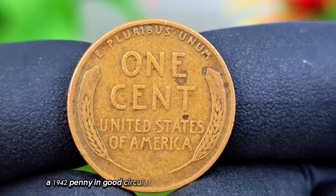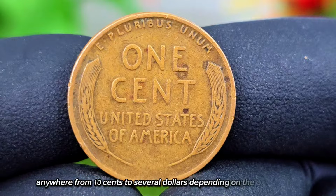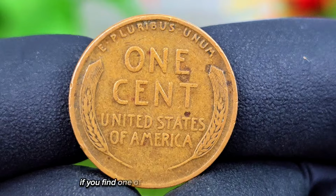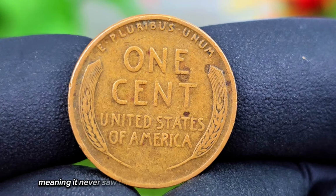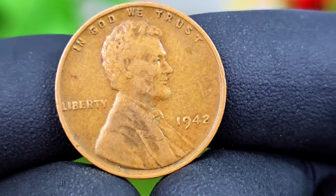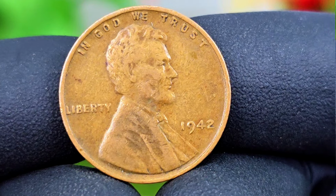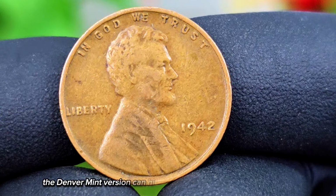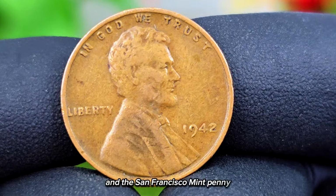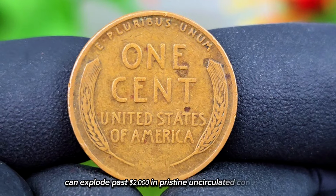A 1942 penny in good circulated condition like this one can fetch anywhere from 10 cents to several dollars depending on the exact grade. But wait, it gets so much better. If you find one of these in uncirculated condition, meaning it never saw the inside of a cash register or someone's pocket, you are looking at values ranging from $50 all the way up to $145 for a standard Philadelphia Mint penny. The Denver Mint version can hit $15 or more in uncirculated condition, and the San Francisco Mint penny, the rarest of the three, can explode past $2,000 in pristine, uncirculated condition.